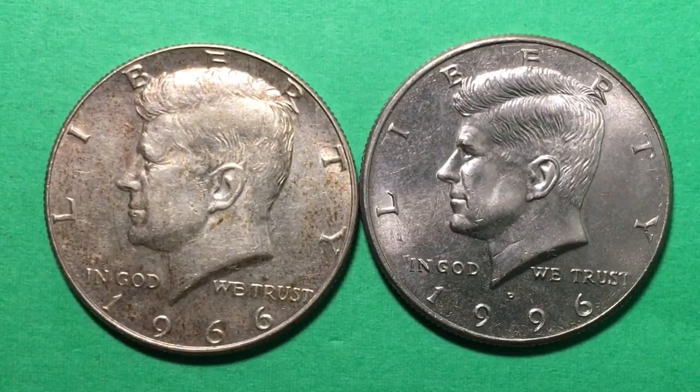In other words, if you go to a store and hand them the 1966 Kennedy half, they're going to treat it as if it was worth 50 cents. If you go to a bank and give them the 1966 Kennedy half, they're going to treat it as if it was worth 50 cents. So when I took my money to the bank, a $20 bill, to exchange it for some half dollars, they gave me this Kennedy half on the left for 50 cents.